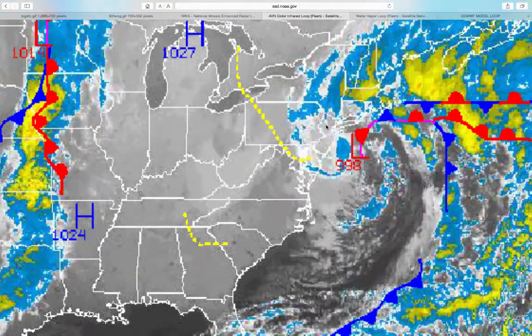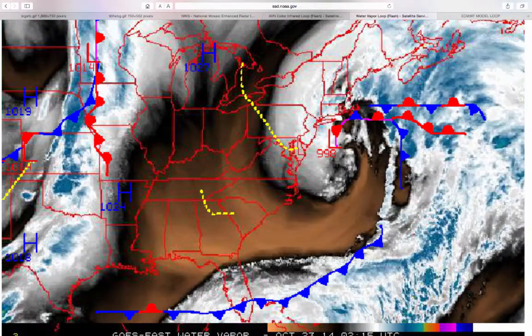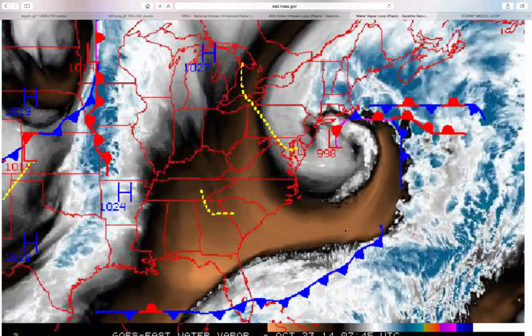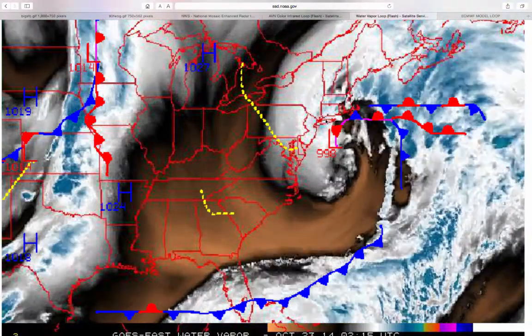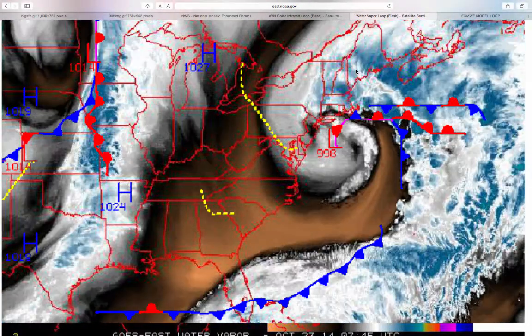On the water vapor satellite picture, this is just impressive. This upper level low just kind of spinning here off the New Jersey coast and intensifying as it's doing so. You can see it's wrapping in some drier air, so that's why we have some dry pockets in the rain shield. And again, the majority of the force and the best dynamics are all focused more towards Maine and New England this morning rather than towards the northern mid-Atlantic.